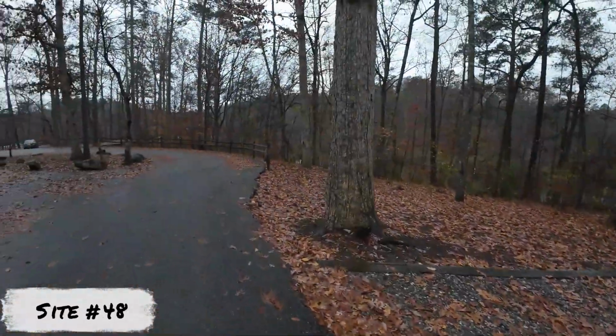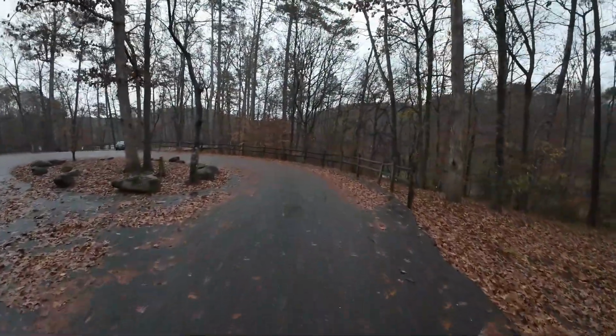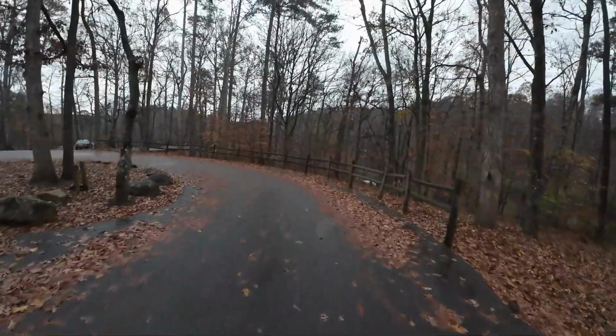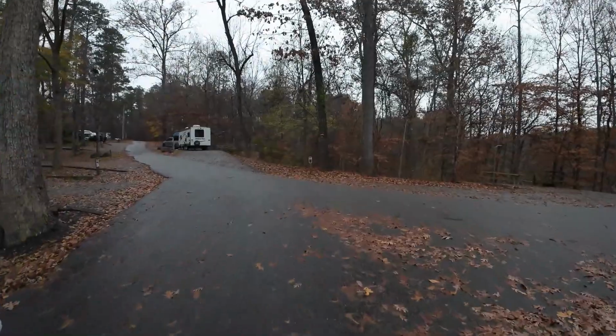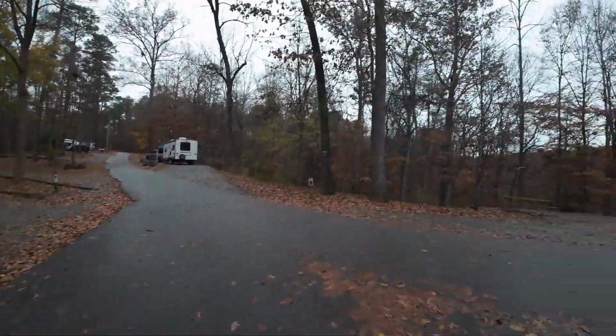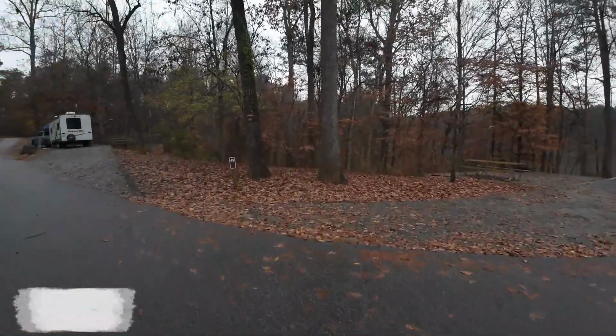After 48, you got a little bit of a fence and a loop. A couple sites down here. This is 49 on the left. Okay, so it's a little out of order, but that was 48 on your left. 49 is right here. So I'll show it since we're staying in order.